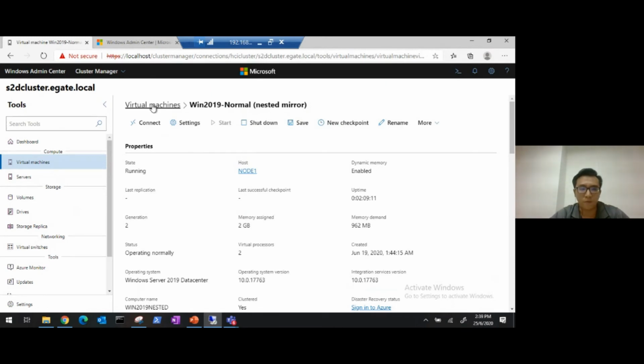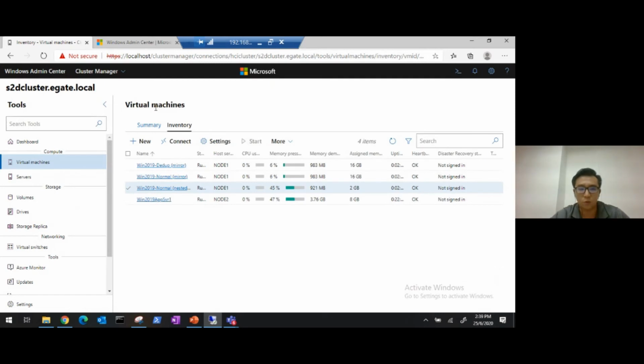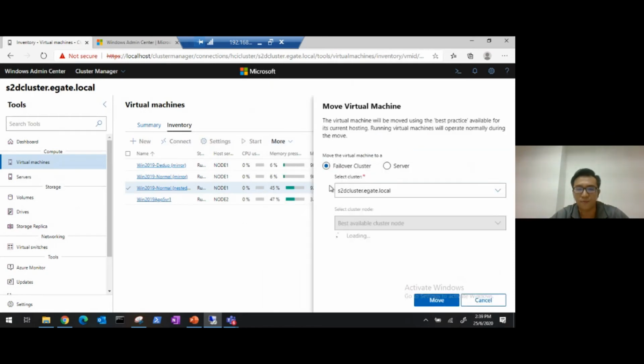Now we go back to the virtual machine view, and another IT admin at the data center. Right now, you want to do the live migration job. Okay, this is the virtual machine which we used just now. Just take it, click More, and then Move.